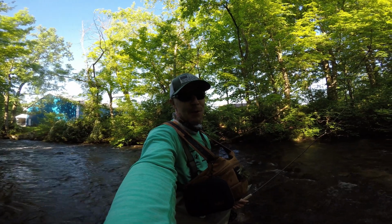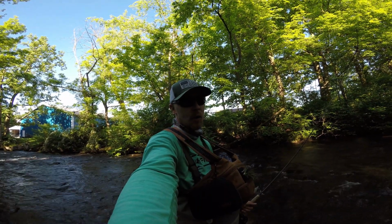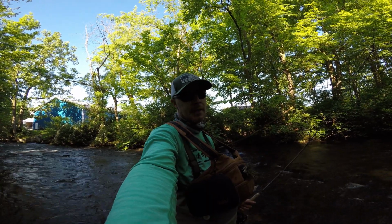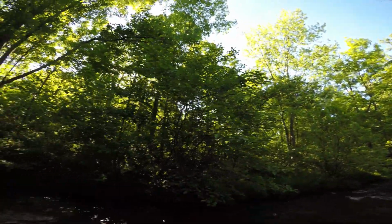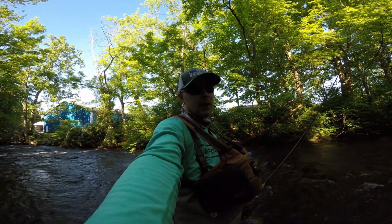So that was a thing of beauty. Definitely the right thought process, the right hole, the right drift. That guy laying in that hole is why you come out to these small streams, and that's why you practice over and over again getting things wrong, because there have been times where I've gotten tangled in that tree up above, and over time you just start to figure things out.